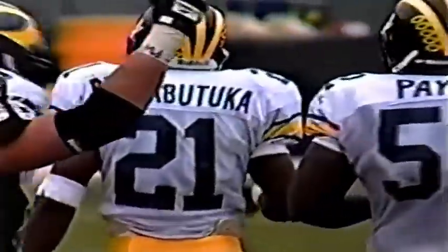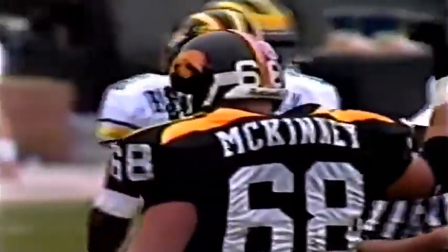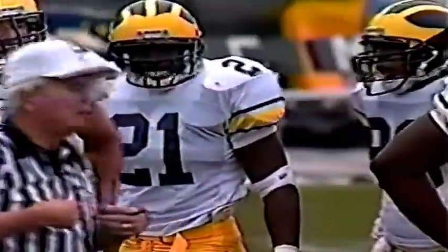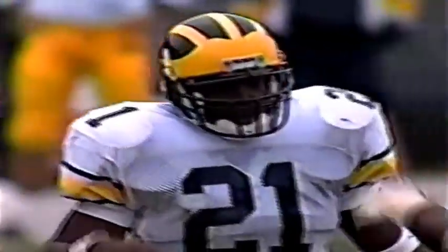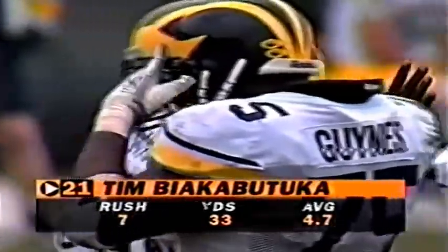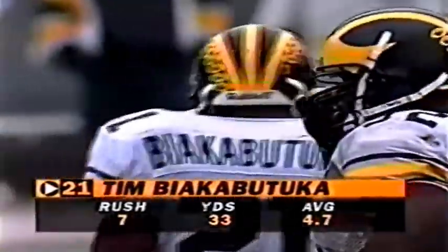Our producer, Ken Belton, he worked on touchdown Tim. The coaches call him Tamunga because that's his first name. They don't call him Biakabatuka. Fine young man. Yes, sir. Yep.